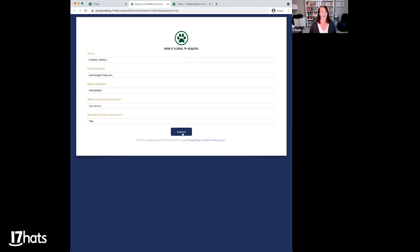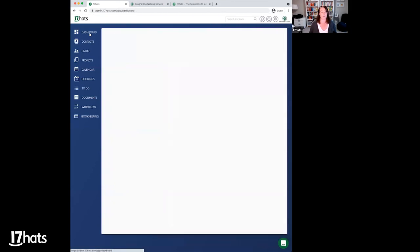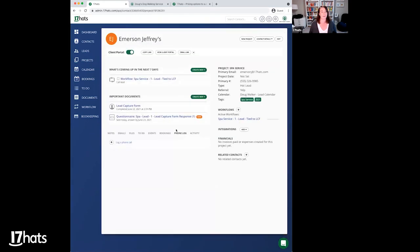So I'm going to go ahead and hit submit, and then we're going to jump back over to 17 Hats, and I'm going to show you what has happened inside the platform. The first thing we can see is that Emerson has been created as a brand new contact and a brand new project has been started for her. I'm going to go ahead and open up that project. And we can see that this is the project that has been automatically created.